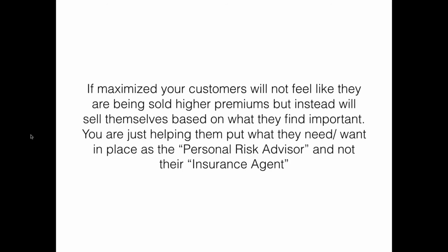So if you maximize this, your customers will not feel like they're being sold higher premiums. Instead, they're going to sell themselves based on what they find important. You're just helping them put what they need and want in place, and this is important. You're positioning yourself as a personal risk advisor to them and not their insurance agent. An insurance agent, they can get anywhere. A personal risk advisor, they can only get with you. And when you take that approach, what you find is your customers are going to be thankful. They're going to buy in, and you're going to have less turnover.